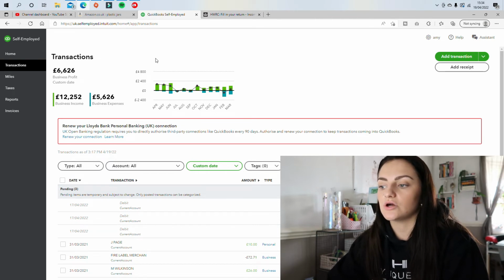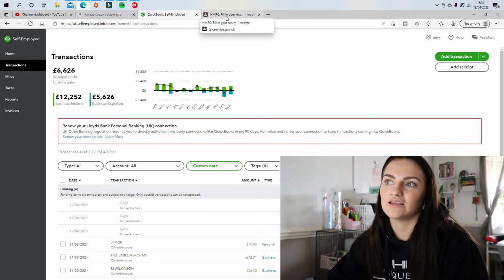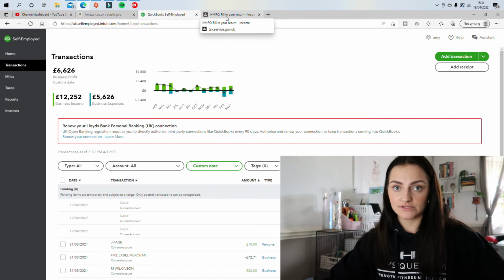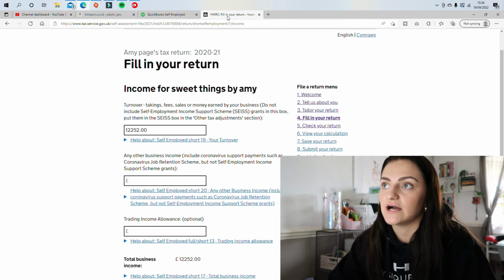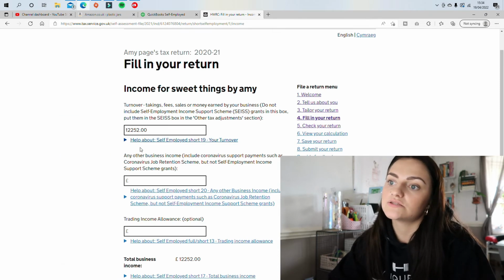But I don't have as high expenses on things like cake tins, colorings, boxes, all that kind of stuff, because like colorings and things, if you've already got some, then you're obviously not going to be buying them. Whereas when you first start, you have to buy all this stuff to actually begin your business. So that's where you get the total from.